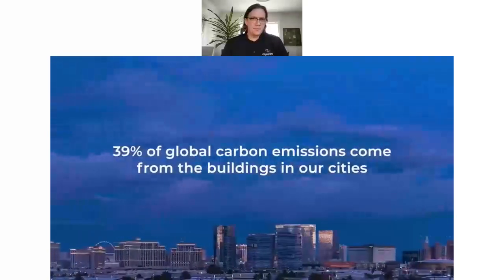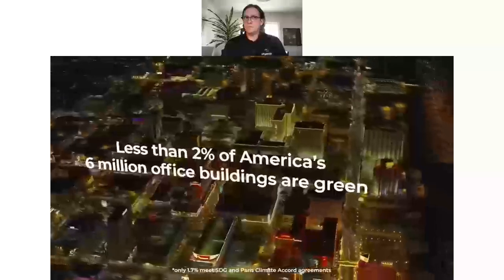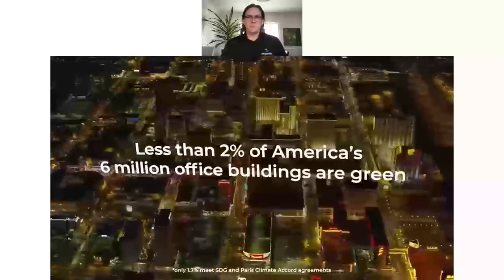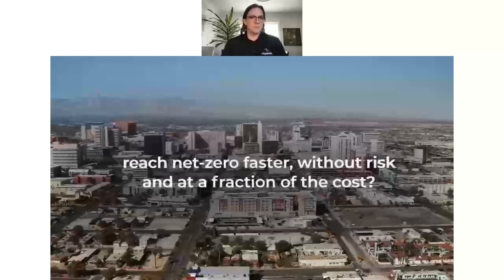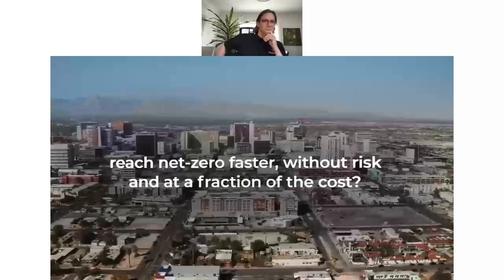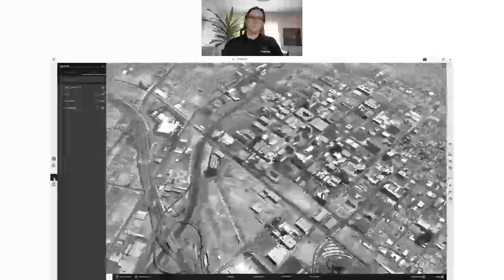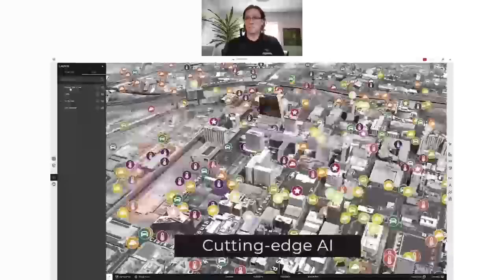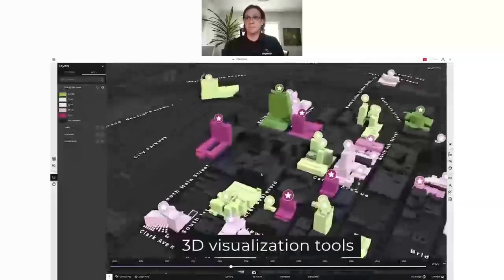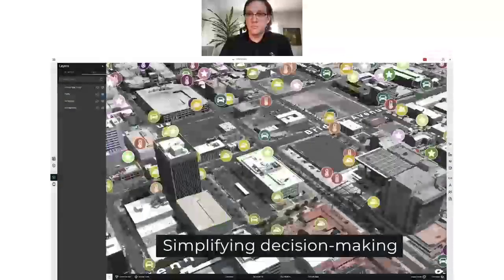39% of global carbon emissions come from the buildings in our cities. Currently, less than 2% of America's 6 million office buildings are green. What if we could help buildings, infrastructure, and cities reach net zero faster, without risk, and at a fraction of the cost? At Cityzenith, that's what we do. Our Smart World platform leverages cutting-edge AI to automate the complex decarbonization process. Powerful 3D visualization tools help clients analyze and predict performance in real time, simplifying financial and operational decision-making.